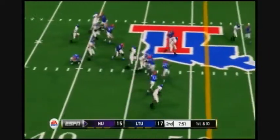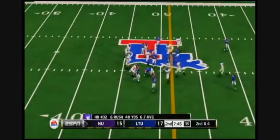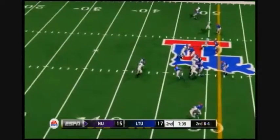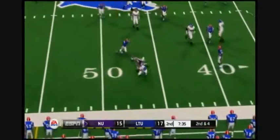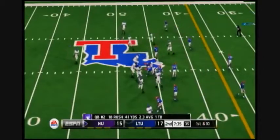It's the tailback. Nice run, and he's brought down. The carry. That's a gain of 6 on the play. That'll make it 2nd and 4. And he's tackled after positive yardage. Call it a gain of 6 yards. That makes it 1st and 10.